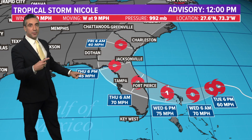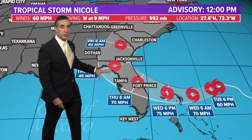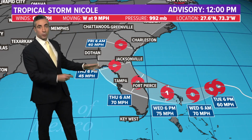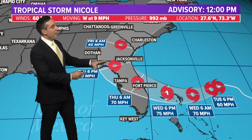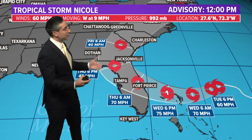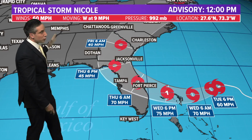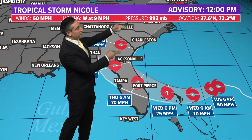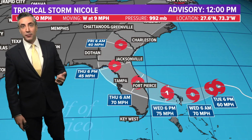Now, if you remember back a few days, this was expected to go farther to the west and emerge over the Gulf of Mexico and potentially re-intensify before making a secondary landfall in the Big Bend area of Florida. That no longer looks to be a likely scenario. It's still not out of the realm of possibility, but it's not likely at this time. Takes a turn north and then gets swept up by an incoming cold front, picks up forward speed, and lifts fast through the Carolinas and the Virginias and eventually through the Mid-Atlantic and even into New England by the end of this week and into the weekend.